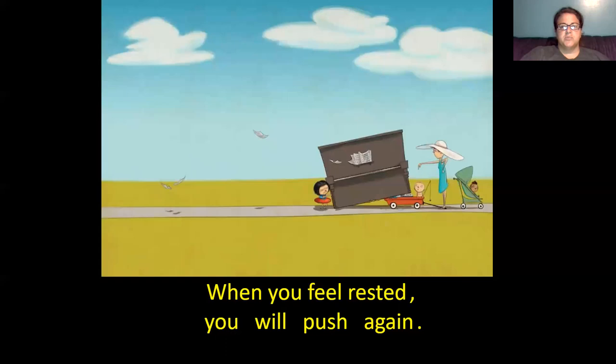Which I don't know if putting your piano in your baby brother's wagon is a good way. When you feel rested, you will push again. So she's back to pushing the piano. It looks like the mom told her to take it off the wagon and is making her push it the rest of the way. The mom does not look very happy.